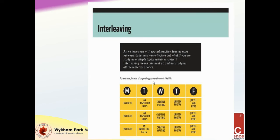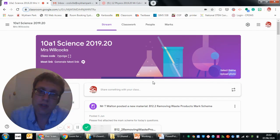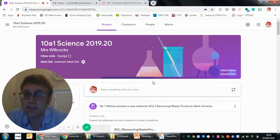So there is an English example of something that's not been interleaved. One thing on a Monday, one thing on a Tuesday, etc. If you do mix it up, again, the same amount of work, because you've mixed it up, you're more likely to find connections, you're likely to have better revision. It's far more effective. So the more you can do things like this, the easier it is for you to start getting these key ideas into your head.